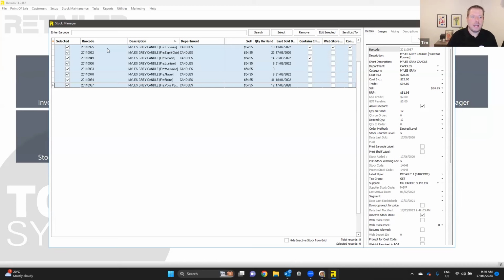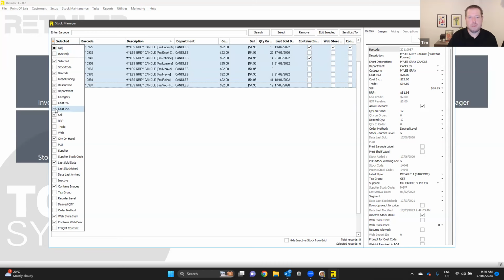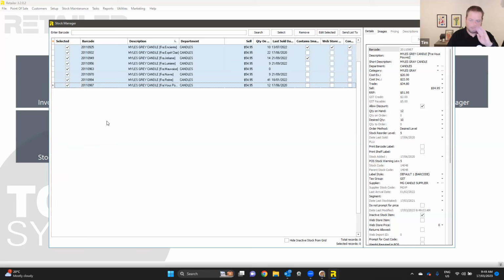You can also toggle what fields are visible in this screen. So I've got my quantity on hand here, my last date sold, whether it's got an image and web store item. So if I was preparing to get data onto my website, this feature is really good for being able to see whether these items are ready for that or not. But what I was getting at is you can turn these fields on and off. So if I wanted to look at my cost including, for example, I can turn that on and I could then update that as need be as well.